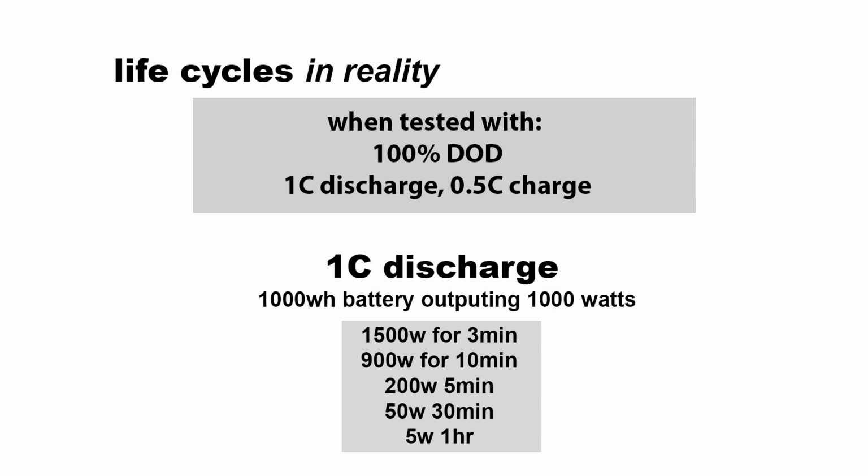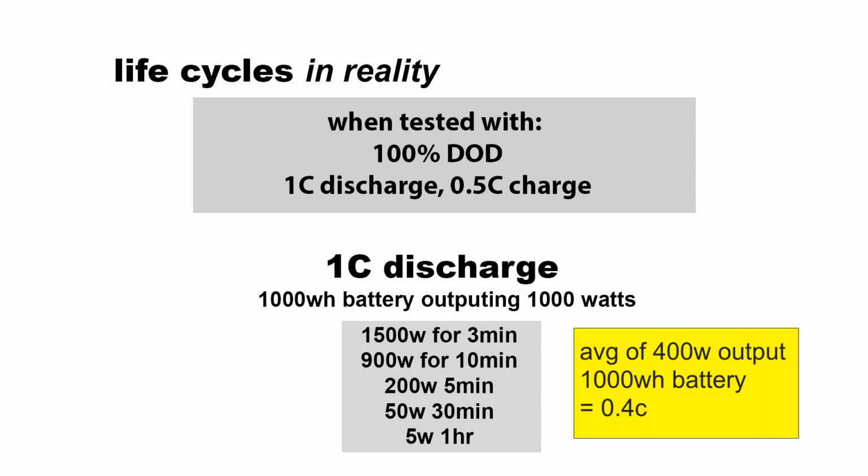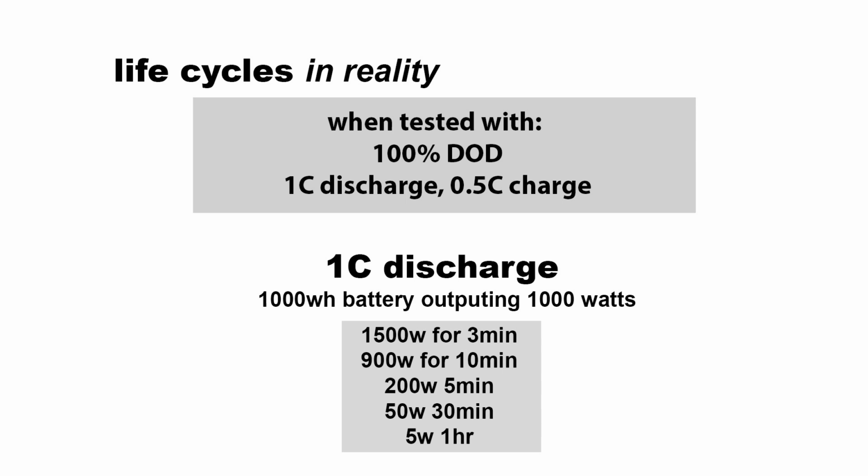So, if you were to actually total this up, I haven't actually, these are just some numbers I threw together, but if you were to total these up, you would probably find that you might be on an average of 300 watts, 400 watts, which is only about a 0.4C discharge. So if you combine a lower C rate discharge on average, and you're not doing the 100% depth of discharge either, you're dramatically increasing your life cycles, because you're not doing anything near this kind of standardized test.